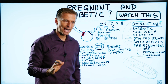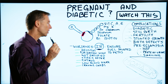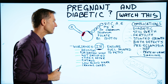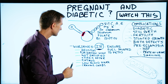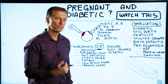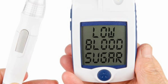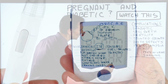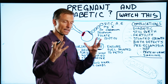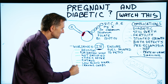All right, and the last question is, how do you know if you have insulin resistance? Well, you can get the test, HOMA-IR, or you can actually go by symptoms as well. Do you have belly fat? Do you have frequent urination at night? Do you find that when you eat, you're not satisfied after a meal? You need a little sweet after you eat, or you're tired after you eat lunch, or you have low blood sugar symptoms. Let's say you get irritable and you cannot go very long without a meal before becoming lightheaded or highly irritable. I mean, think about how many women have these symptoms when they're pregnant.